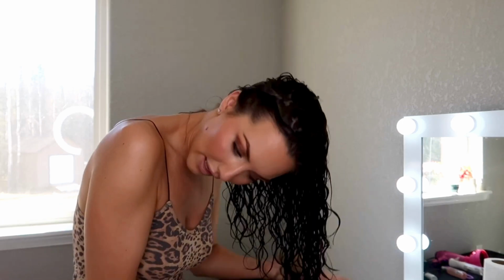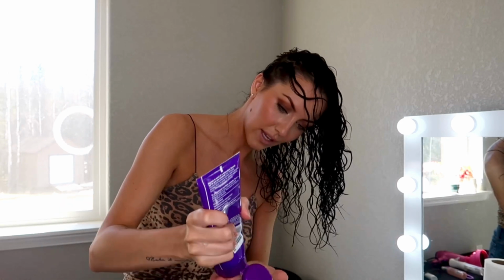So I make sure that I really get the top section of my hair, because the bottom section of my hair is like kinky curly, and then the top section is more like wavy. So that's the section I really have to work with the most. And I'm actually gonna take a little bit more. I just feel like I need it.